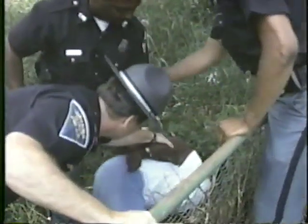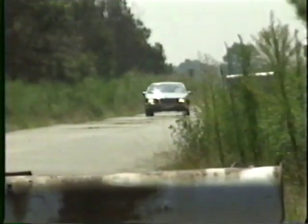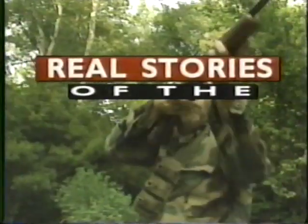Next, troopers after one slippery suspect. Oh, watch his arm. He got blood on him. I'll kill you! Coming up, a deranged man goes on a rampage.